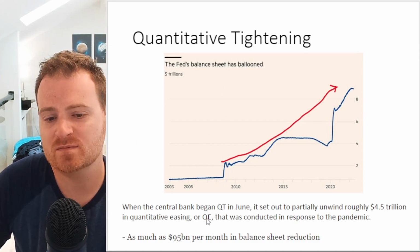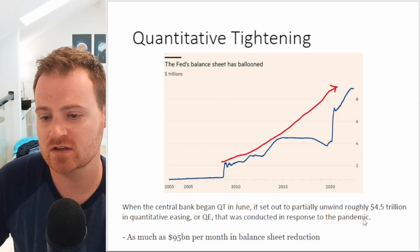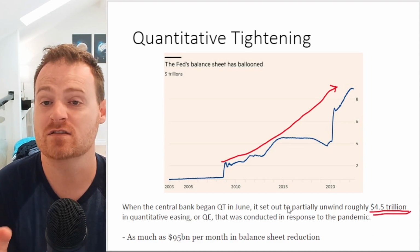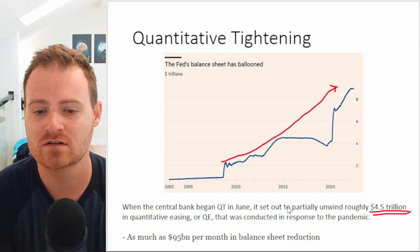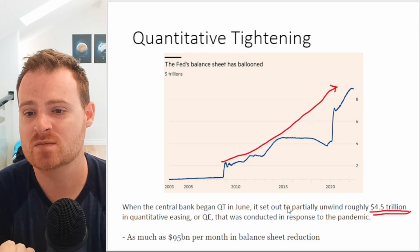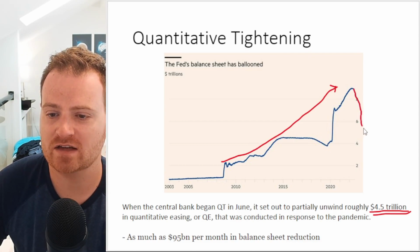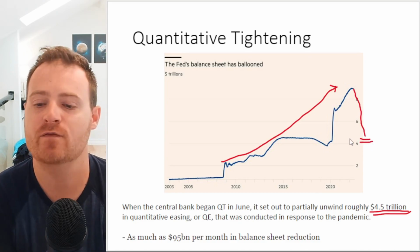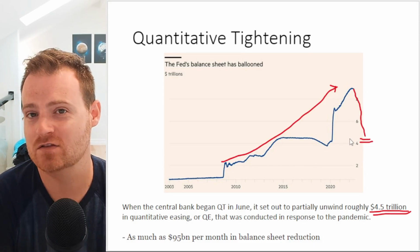When the central bank began quantitative tightening this past June, it set out to partially unwind roughly $4.5 trillion in the quantitative easing, which was when they raised their balance sheet, that was conducted in response to the pandemic. So we're looking at this line coming all the way back down to probably around here, around the 4 trillion level, and that can definitely have an impact on the overall economy.